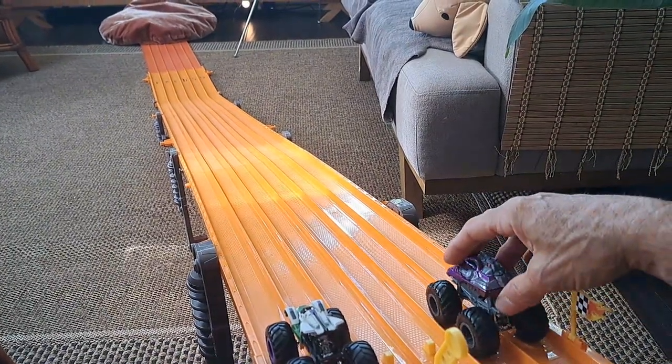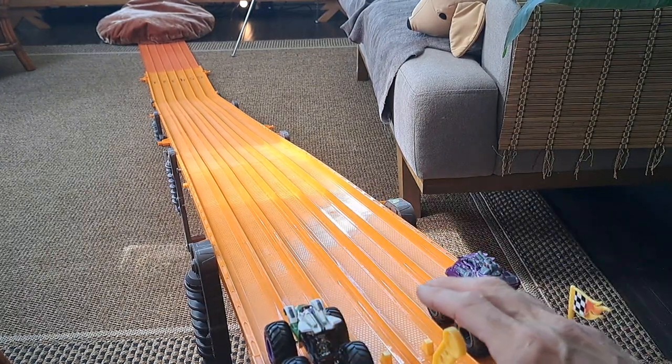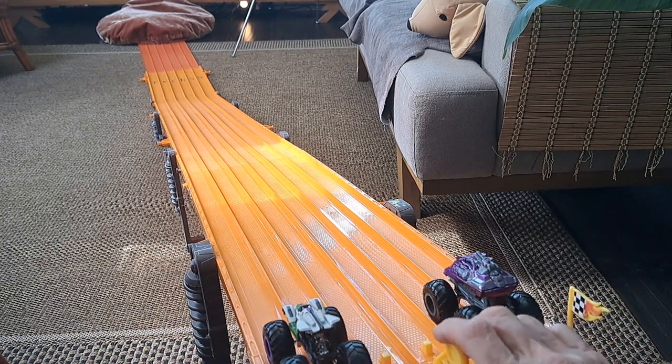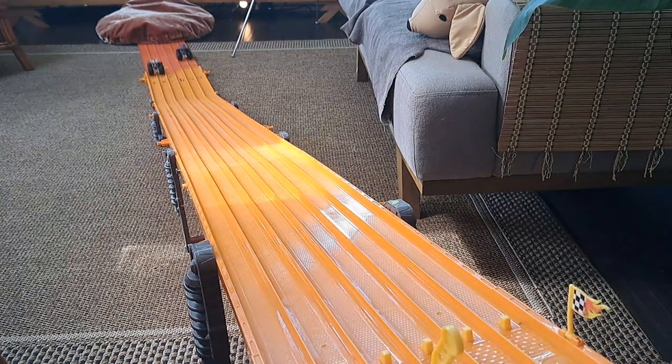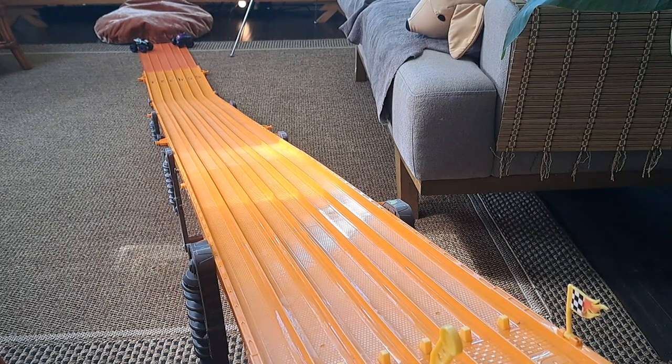All right, so we set them up on the stops here. And here's our trigger. And away they go. And by 2 car lengths, Zurg has won.